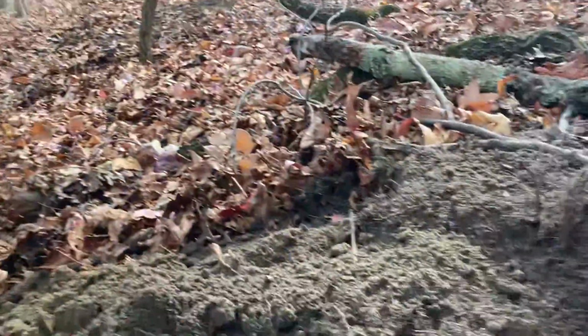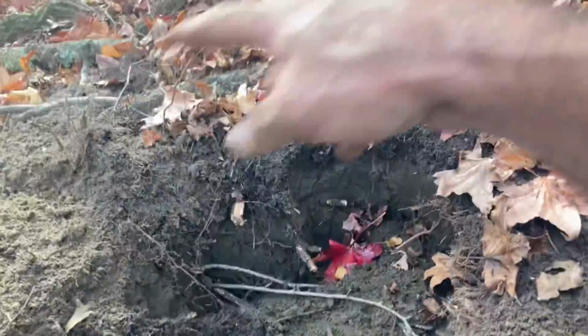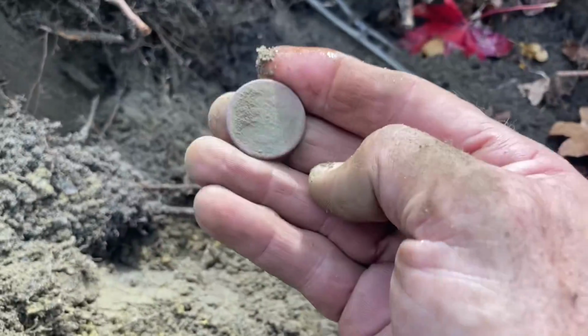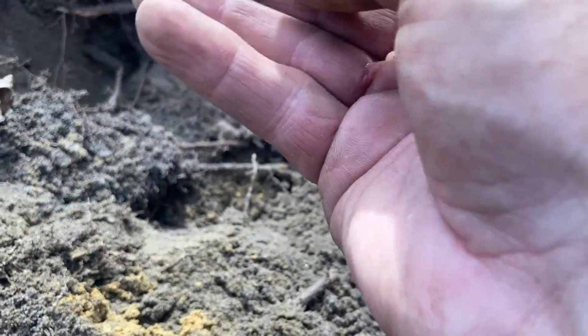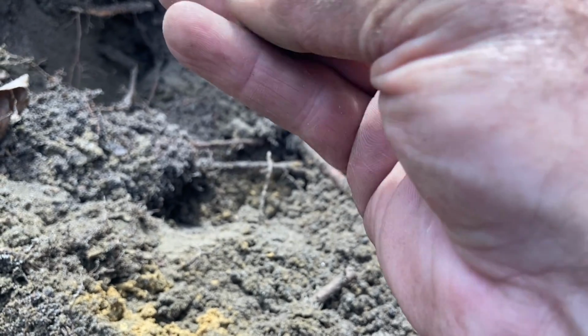All right. Largy number 6. Robert's got 3. I got 3. Let's check it out. Look at the size of this freaking hole. It's huge. It's massive. Oh, this one was tough. Tough, tough, tough. Let me see if I get the right angle so you can see the 1 cent.